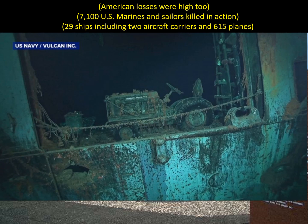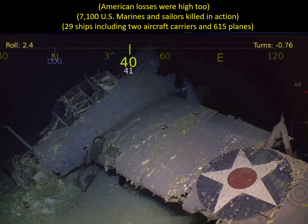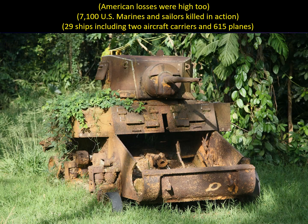Here we see the hangar deck with one of the vehicles that was used to tow the planes around below deck. Here are some anti-aircraft guns on the Hornet. They found some planes underwater, took some nice photographs.